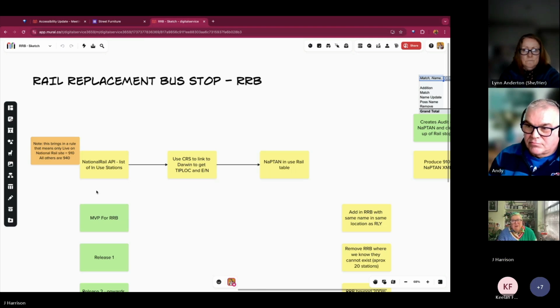Now, this brings in a little rule that means only live on National Rail equals 910. Everything else will equal a 940 station. So this may mean some stations end up being slightly reclassified. This may impact a number of the steam rail stations that are seasonal and things like this. So Andy, I would love your thoughts on this, and we'll run a full meeting on this.